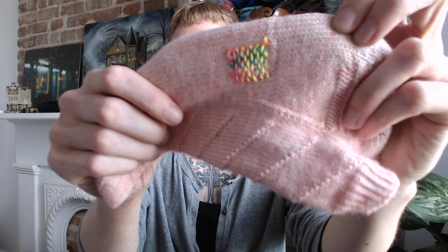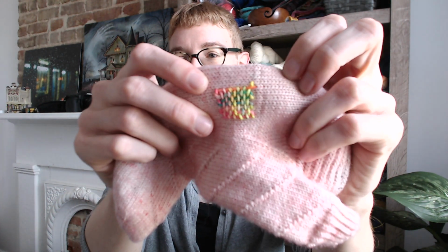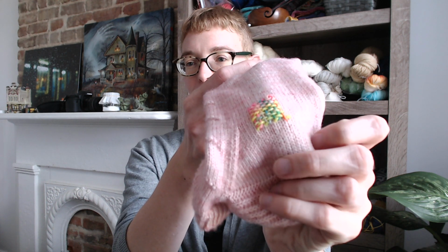Obviously, I used a contrasting yarn just because, you know, it's on the bottom of the sock, and I mean, hand knit socks, I feel like you should wear your patches with pride. So, yeah, that's that. Sorry they're dirty otherwise, because like I said, I noticed the hole as I was putting them into the laundry, so they haven't been washed yet.